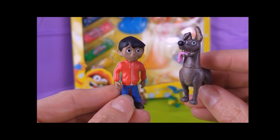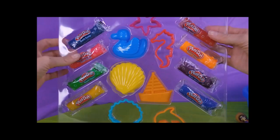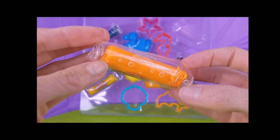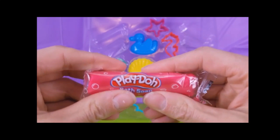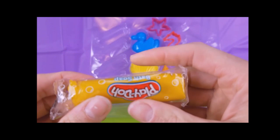Now it's time to open up the Play-Doh bath toy. Here it is. Looks like so much fun. Let's see what all we have here. We have several of these Play-Doh bath soaps. Here is the red one, and it's squishy and moldable. How fun! And here's the orange, this nice dark purple, and a dark blue. They look very similar. This is a pink, a pinkish red, a bright green, and an orangish yellow.